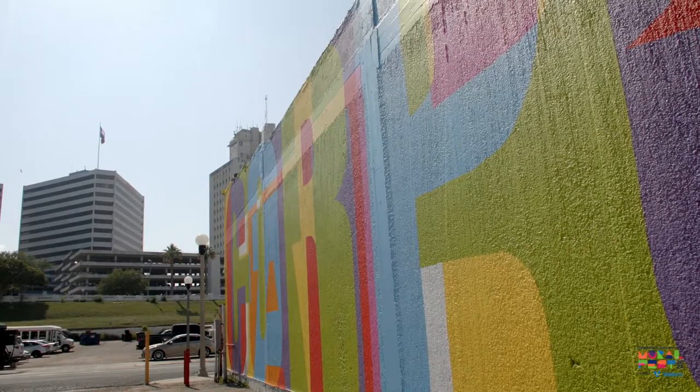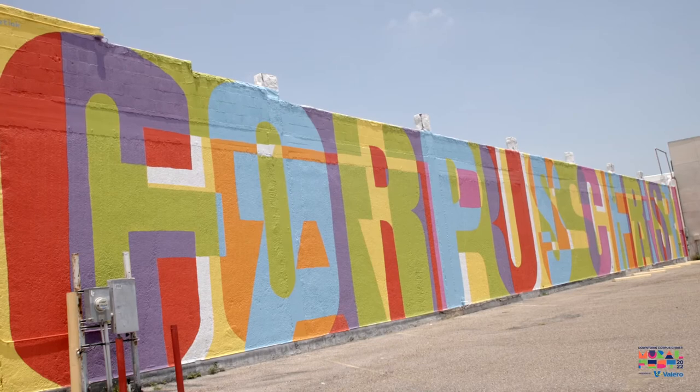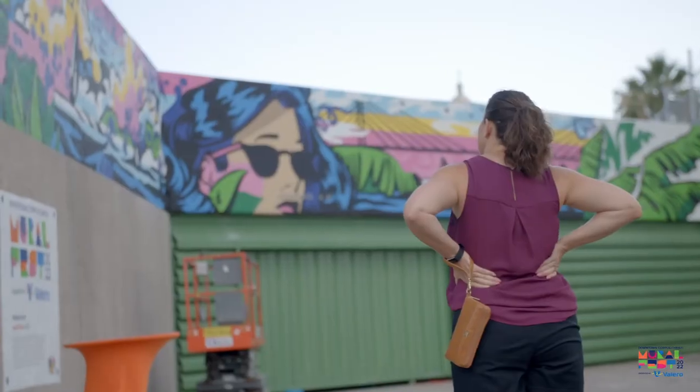This is a technique that I've developed called Red Reveal. So basically, I'm able to hide images and text inside of my artwork. So when the public comes by and looks at this mural, they're going to see the words Corpus Christi. But if you use a red filter, then other work will come out. It's kind of like a hidden message.